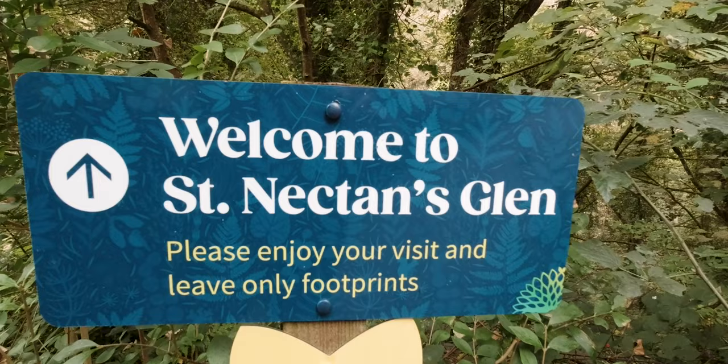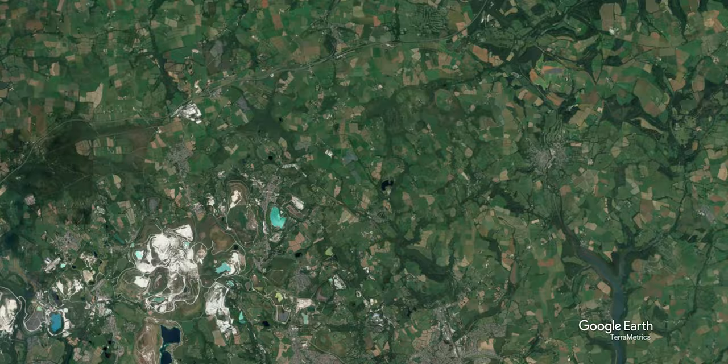Good afternoon and welcome to St Nectans Glen here on the other side of Cornwall. We're staying in St Hostel. We've actually driven over to the other side, over Bodmin Moor, and not far away from Boscastle. So yeah, we're just walking across there now to this beautiful waterfall.